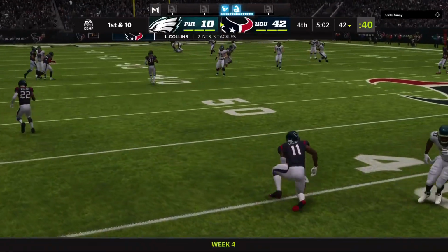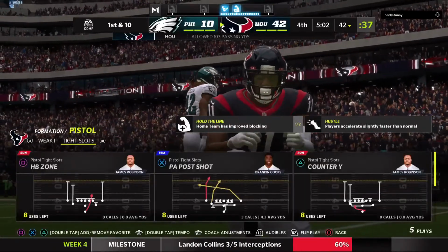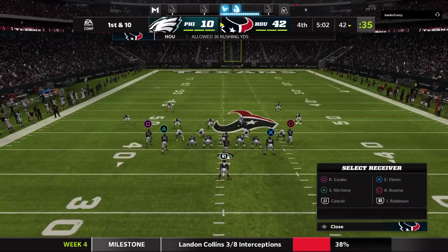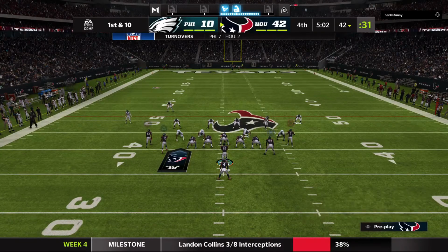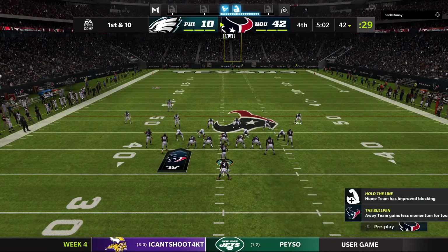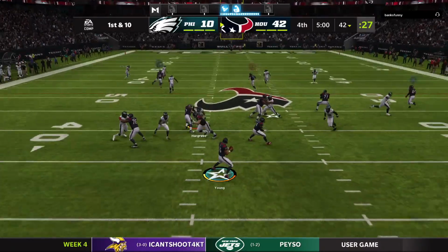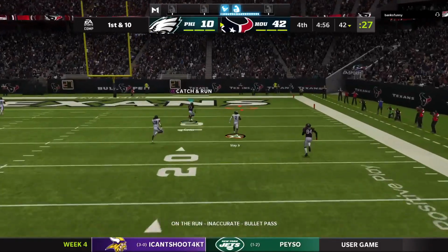Picked off by Landon Collins. And the Texans are going to take possession as they've got it at the 42-yard line. CD, this defense, man, at this rate, they're just having fun out there right now. And normally with this type of a lead, if you're a starter on defense, you're saying, hey, let the other guys play. But with this going on, no one wants to come out of the game. They all want their shot at picking off a pass.